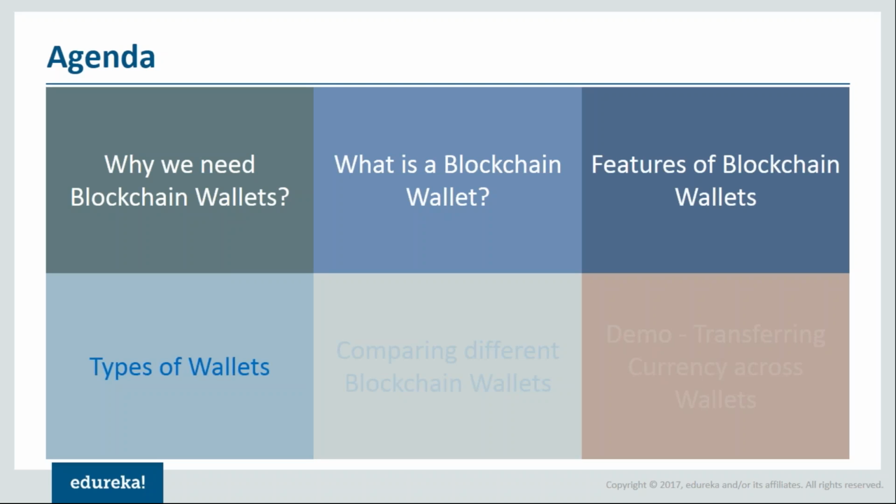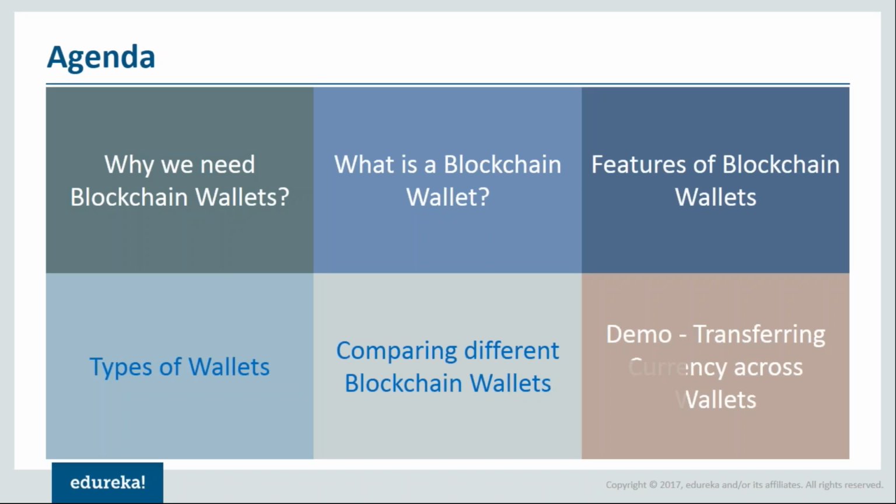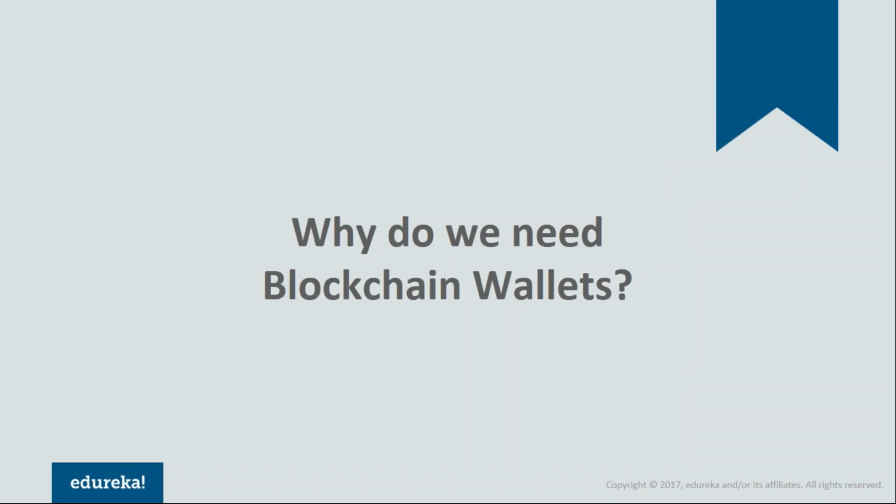Once you've seen these features, we'll talk about the various types of wallet that are present in today's market. There are different types of wallet available today, so we'll compare some of the most popular wallets and help you get a better understanding as to which meets your requirement. Finally, as part of today's demo session, we'll be looking at how you can buy bitcoins and how you can transact these bitcoins using different wallets. I hope you guys are definitely excited for today's session. So let's move forward to today's first topic, that is why do we need a blockchain wallet?